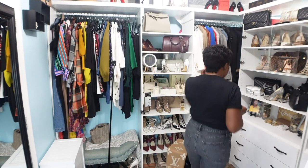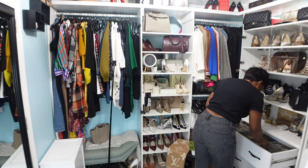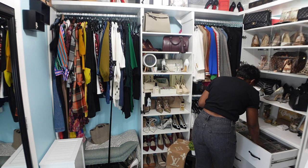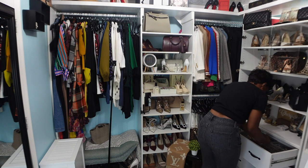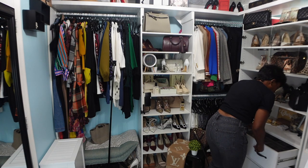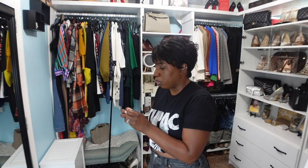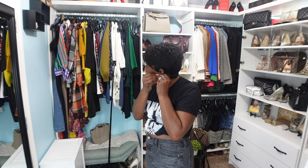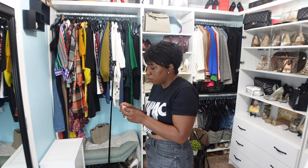I need some earrings. I think I want to go with something just cute and small. So I'm gonna do my silver hoops. So we're gonna go with these really tiny silver hoops. I'm just keeping it real simple. Not trying to do too much.